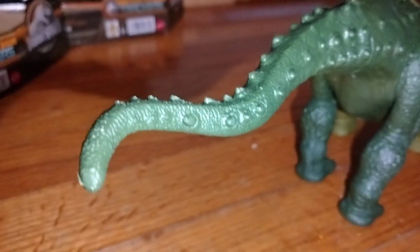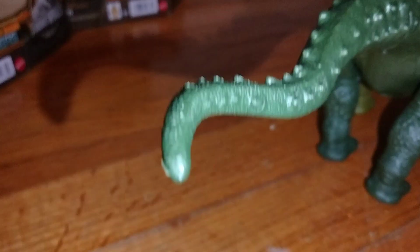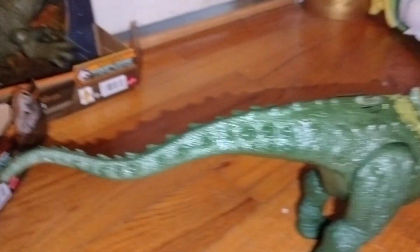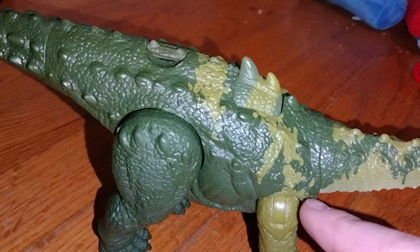Alright. So the tail's got that spinning joint, which is kind of stupid, if you ask me. But I really like the scale things that they put on there. I really like the pose that this is in. It's a very nice pose. The sounds are interesting too, except one of them, and I'll get to that in a minute. So they did the paint thing, the greenish color going up, and maybe if they had the legs green, with a darker green, it would have been much better.